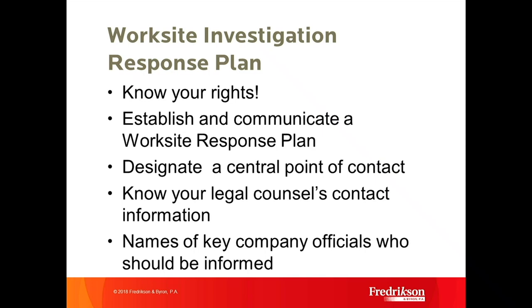Are they indeed ICE? Are they indeed the Department of Labor? You can't take it for granted that they're who they say they are. And if they want to see your employee, you have the right to say, I will inform the employee, or let me call my counsel. You do not have to present your employee right away and have them face this individual. This is your place of employment. This is your establishment. And so it's really important to know what your rights are.